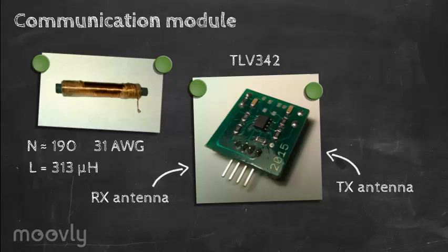Although the circuit is not ideal for signal transmission and reception, the advantage is its simplicity, low component count, and the same supply voltage as that for GA144, 1.8 volts. Hence, no level shifters are needed between GA144 and the module.